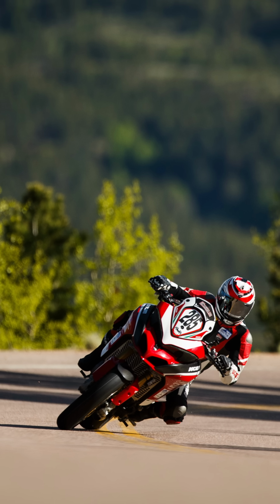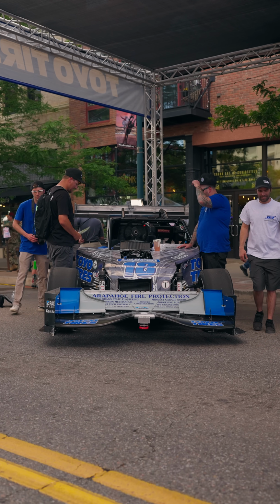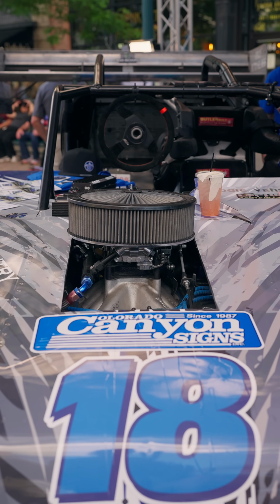I started racing Pikes Peak in 2011. I started on motorcycles, then started racing a car. This will be my 4th time. Hopefully we have a good result.